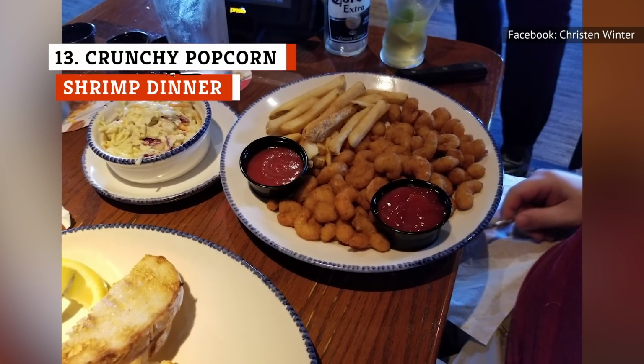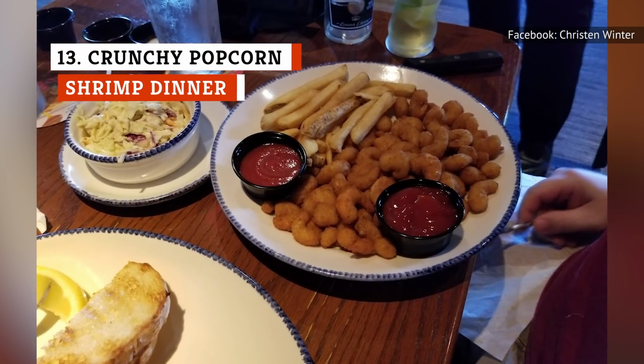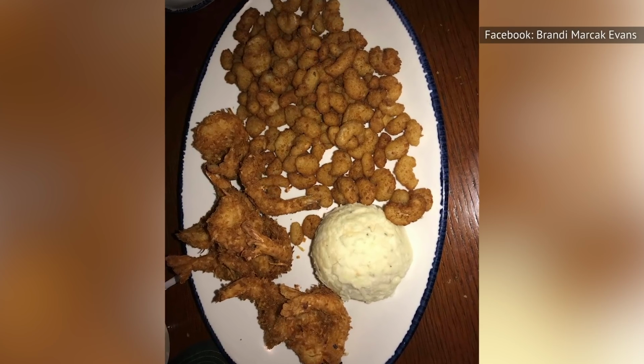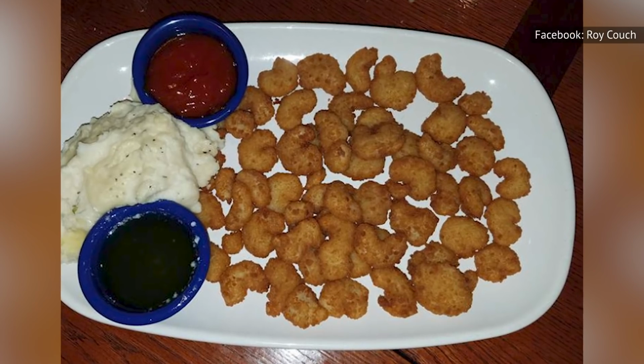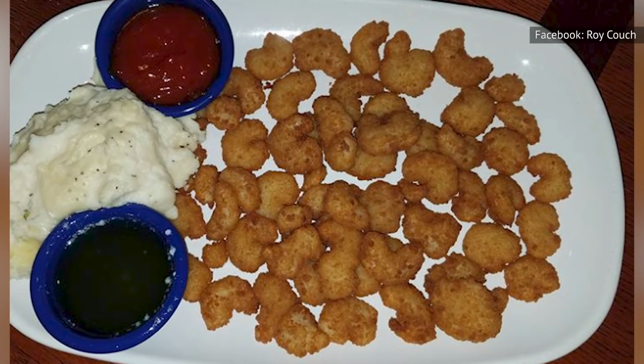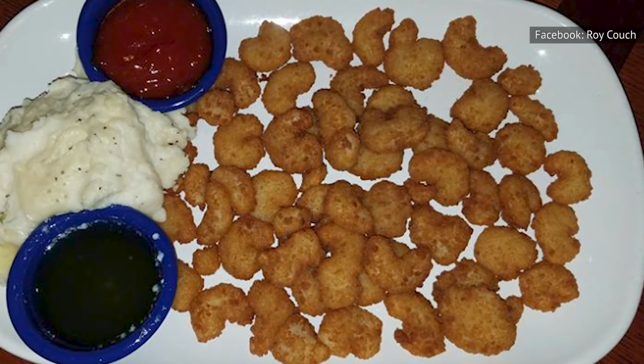Considering the fact that Red Lobster literally invented popcorn shrimp, you would think that its crunchy popcorn shrimp dinner would be higher up on this list. However, just because it was the first to take tiny shrimp, bread them, and throw them in the deep fryer, does not mean that they're still the best at it.